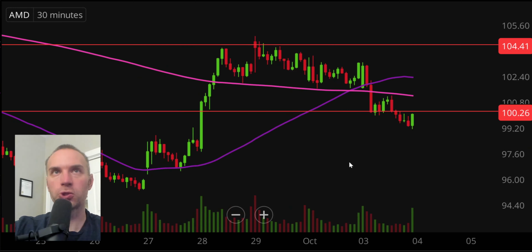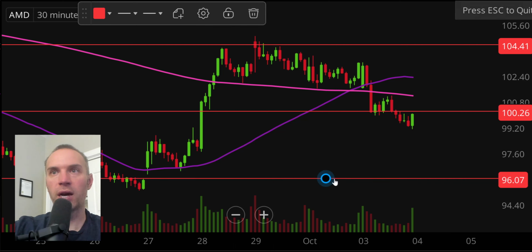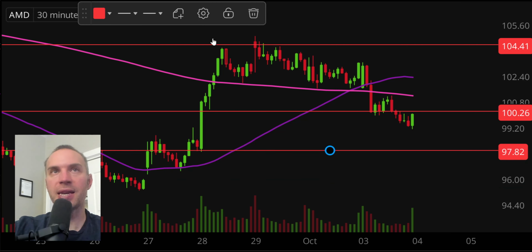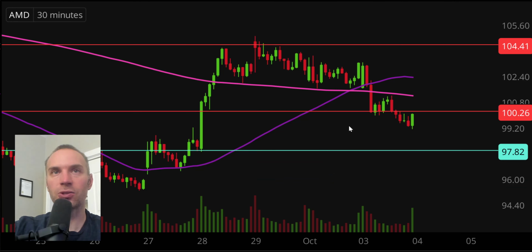In terms of next potential areas of support, key level to watch right there at that level, which sits at $97.80. So if this pullback continues, $97.80 will be that next key level. But yeah, overall today, rough day. But again, as far as the overall markets are concerned, it's not like AMD was doing poorly and the markets were doing great. So just kind of the nature of the beast today.